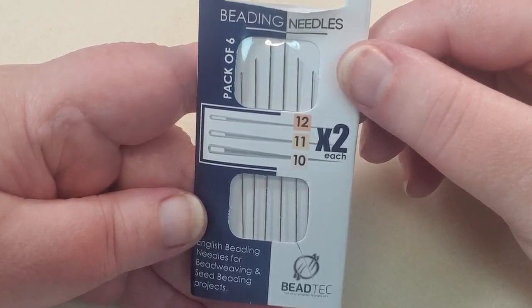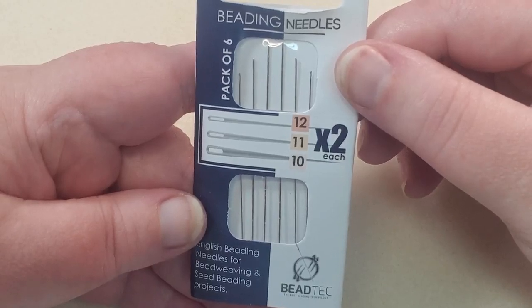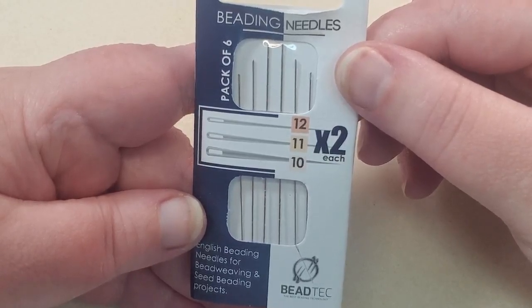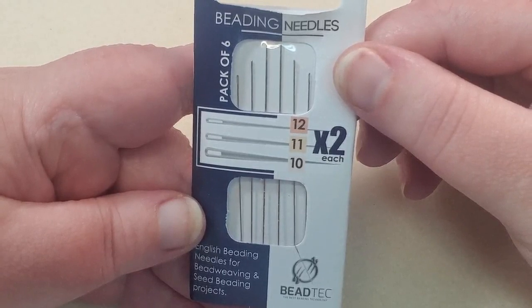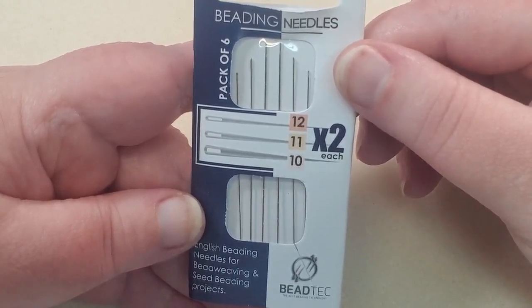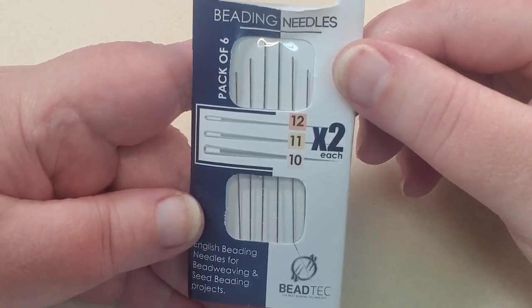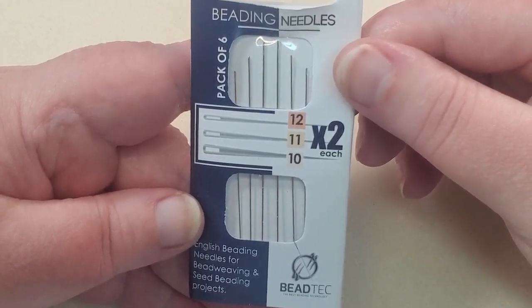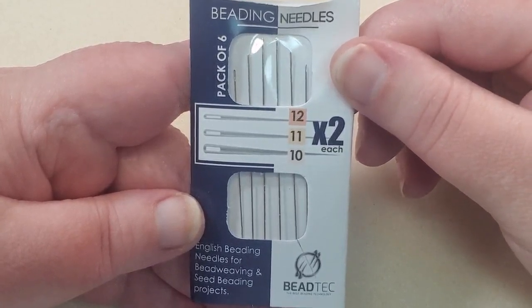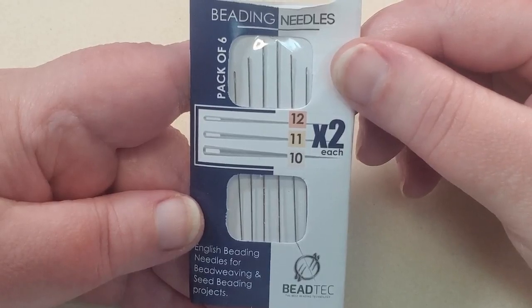And then I finally just had to break down and hunt some the other day, because I was doing a video where I was having to go through the beads a whole lot of times and it was really hard to do it with my size 11, which is what I usually use. I knew I had some size 12s around here somewhere. I just had not used them in a long time, and I got them out and they weren't the least little bit harder to thread than my size 11s. I don't know why I thought they would be.